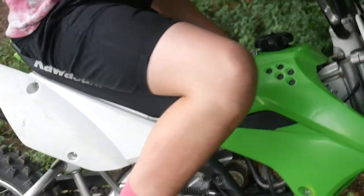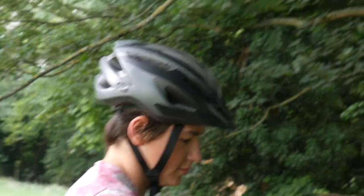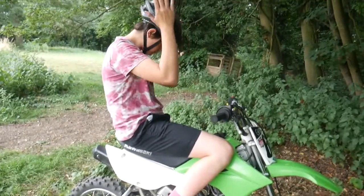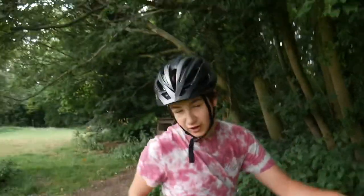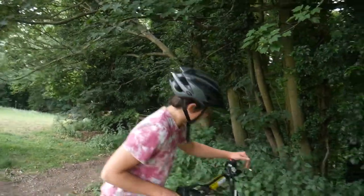The Yeezys, itchy legs, pink socks, itchy legs, shorts, pink top, and a bike helmet. Yeah, seems pretty standard. You ready to go? Even got the back fender snapped off. Aerodynamics. Yep. Right, let's go.